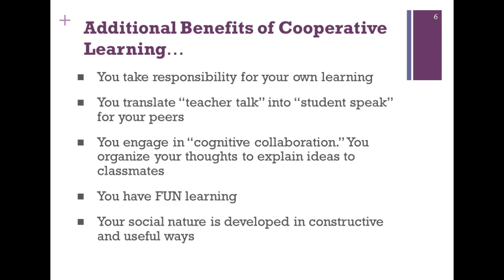Another really important benefit is that you engage in cognitive collaboration. What cognitive collaboration means is, think about it this way. You've probably heard the old adage, two heads are better than one. Well, you can think of a good idea, but when you toss that idea out to the group, people can add to it, change it a little bit, tweak it here and there, and you can come up with a really great idea that you wouldn't necessarily have done if you'd just been thinking on your own. So thinking in a group environment can really push you to get much further and much deeper into the material.